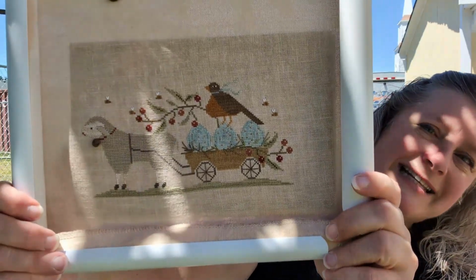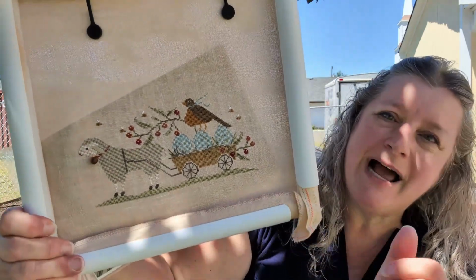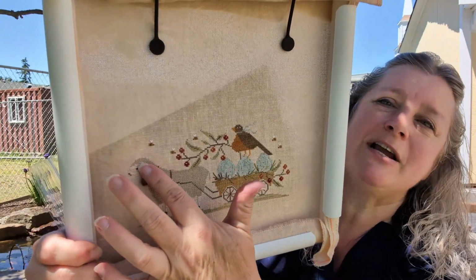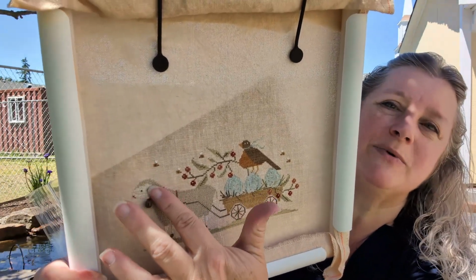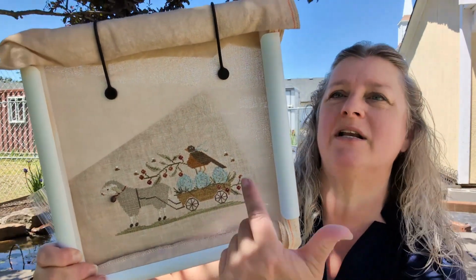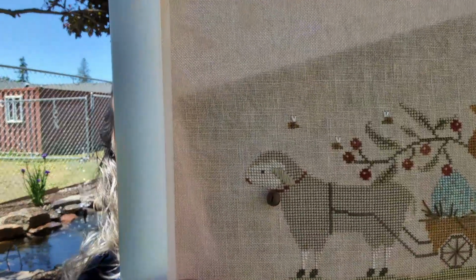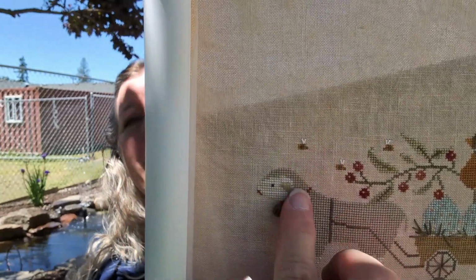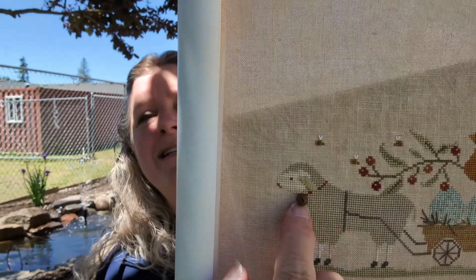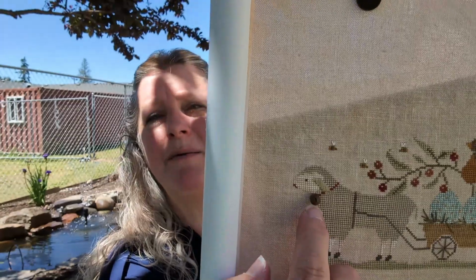All finished. Lovely, lovely. A couple of things I'm going to point out: this lamb's ear, I just want to pet it all the time because it's done with just a straight satin stitch. I used one thread for the stitching, but for that I used two. You need to fill up that space as much as possible. And as you can notice, there is a little bell here. It's kind of like this antique type of bell.